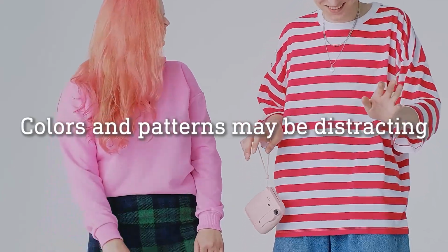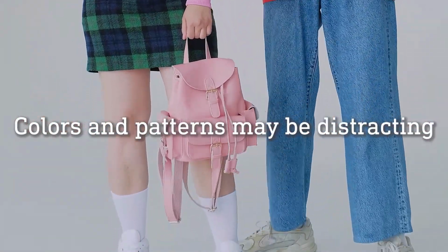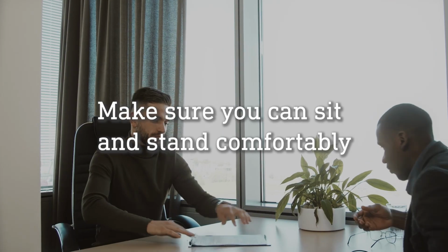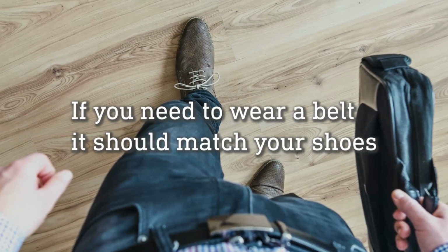Be you, but just keep in mind that extra bright prints, colors, and patterns may distract the employer during an interview. Make sure you can sit and stand comfortably in your interview outfit and that you feel comfortable and confident in your body while doing so. If you need to wear a belt, it should match the color of your shoes.